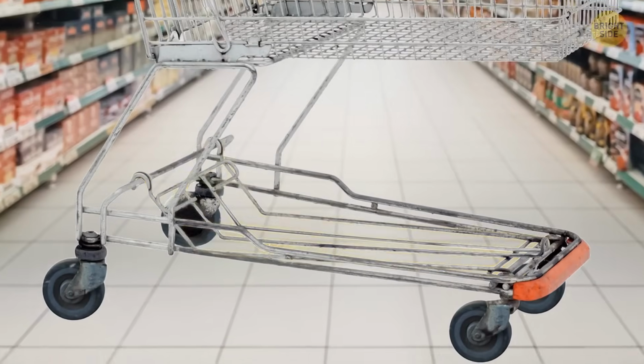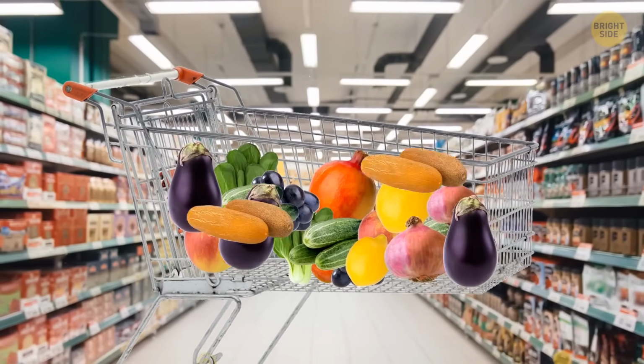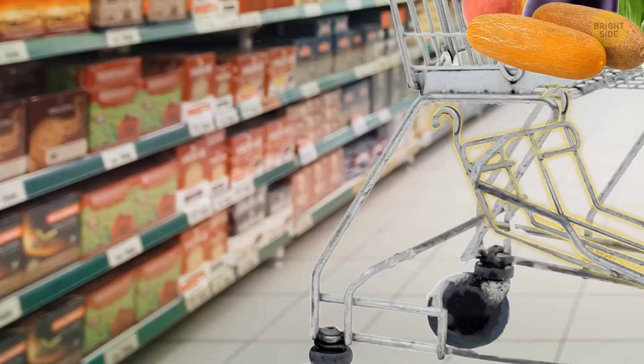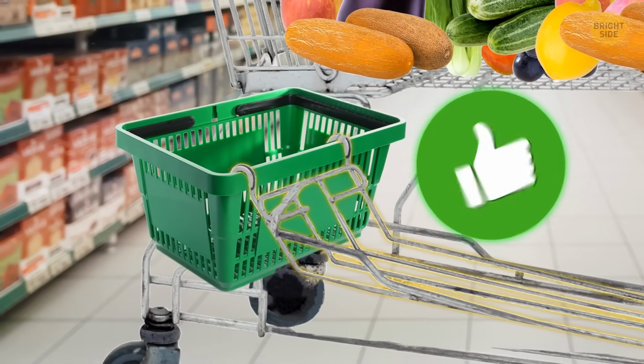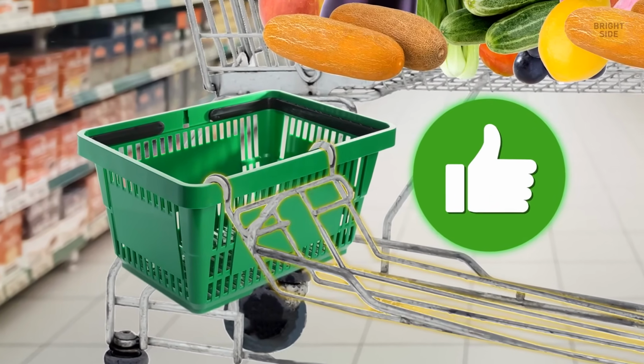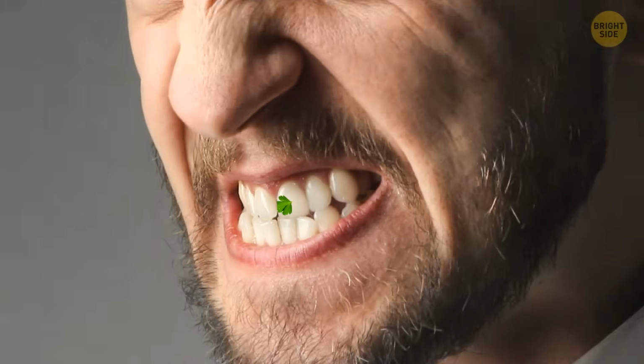Carts also have a cool section at the bottom. Whenever your cart's full, just lift it up and attach a shopping basket for extra purchases. Lift up the whole metal thing, sit your basket on the horizontal bar above the wheels, and secure it with those handy hooks.